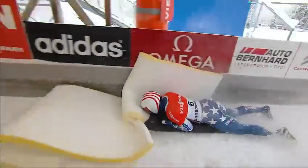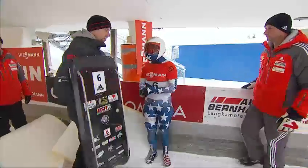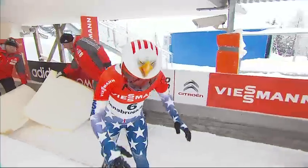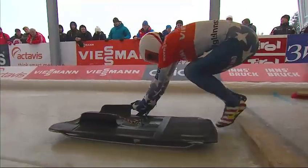We definitely are going to have a logjam in there for the second run. Yeah, choosing a medal contender out of this is not going to be easy, narrowing it down from maybe 10 or 12 candidates. She's fourth, just 600ths of a second off the lead. It'll be a crapshoot for the second heat for sure.